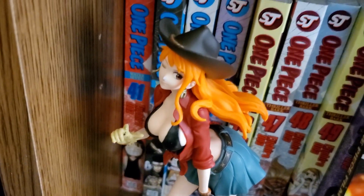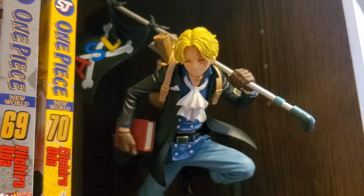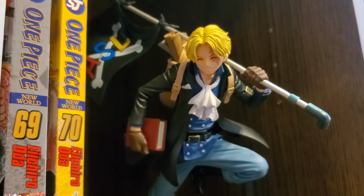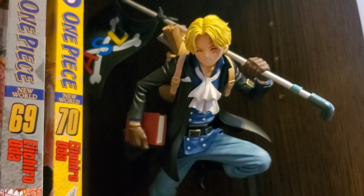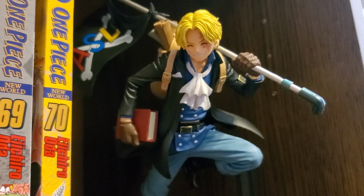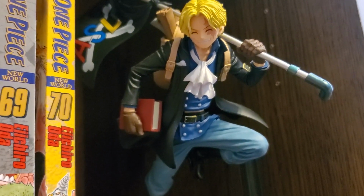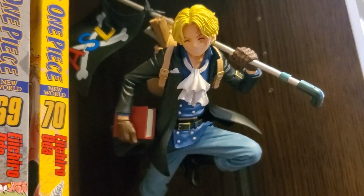That would be great. And then next we got my last One Piece figure here that I have, and that's Sabo. And he's holding an ASL flag, and I don't know, is that part of the pirates that he's in? The pirate group, the ASL Pirates or something? You guys will have to let me know if you know what ASL means and what it means for Sabo. He's holding a red book, a flag, and he has a smile on his face.